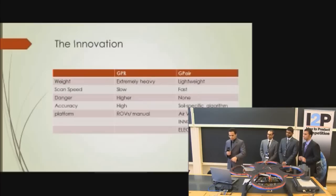So the innovation here in comparison with the traditional GPR system is that we have created a lightweight solution. It is very much faster, and of course the algorithm we've made in the base station application is soil specific. So when you scan ice, you have a different algorithm processing in comparison to when you scan sand, for example.